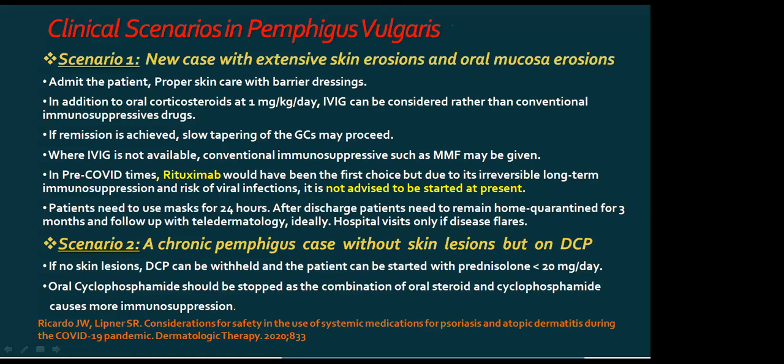And now the question will appear: is IVIG available? No, we don't have it. We are a resource poor country, and everywhere we are not having IVIG. In that case, the literature says that where IVIG is not available, then conventional immunosuppressives like MMF may be given. Now, here, one thing which is clearly written in the literature is that in the pre-COVID times, rituximab would have been the first choice in such a case.